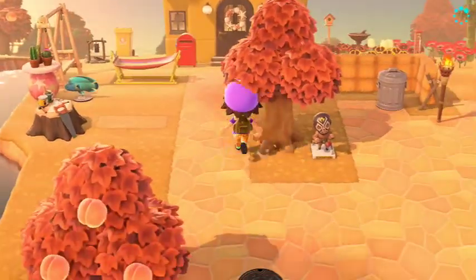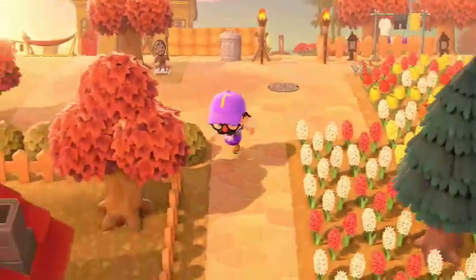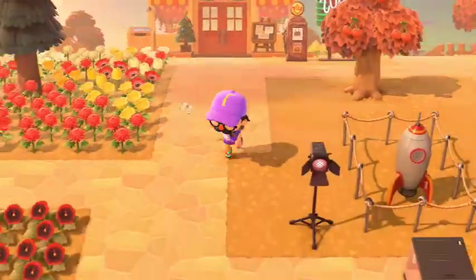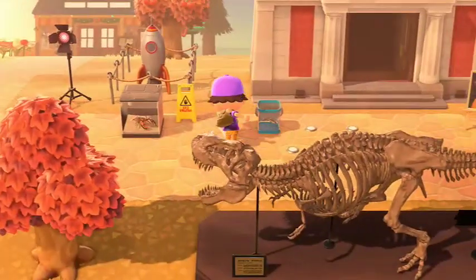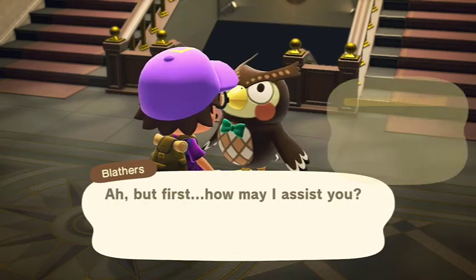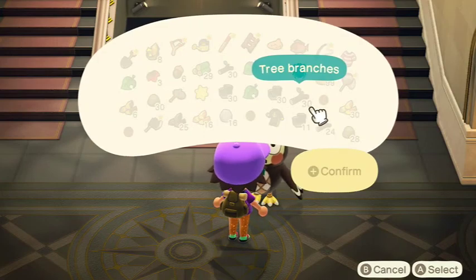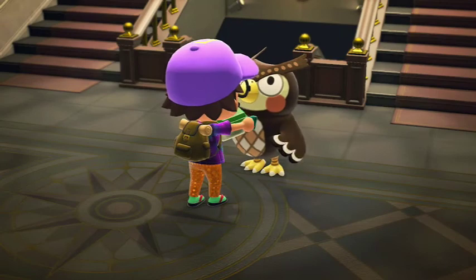Basically, once you donate all the bugs to Blathers, he will give you a special recipe for the gold net. Let's go donate this dung beetle. This is the last bug I'll ever donate. Here's the dung beetle. Just take the dung beetle.